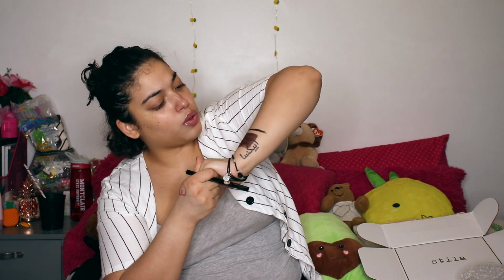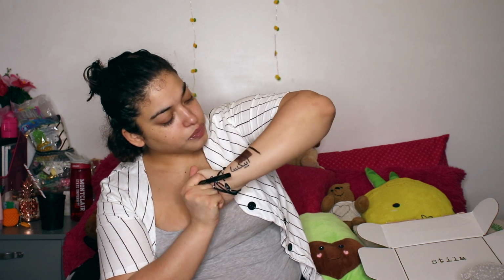I mean, it is waterproof. Is that the point of it being on the watery side? I feel like it's not that pigmented of a black. It's more watered down black, so you would have to do a couple more layers, because I did put a couple layers on it, and I still feel like you can still see my skin.